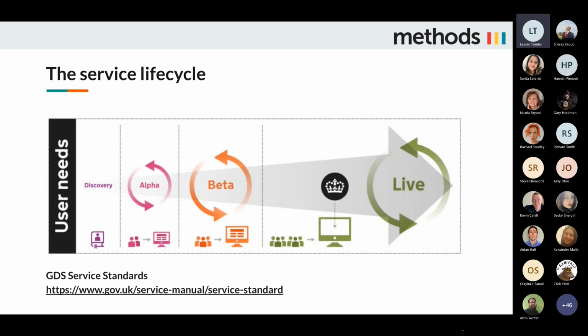So we talk about sometimes going through a private beta, whereby you develop something and share it with a small subset of users. And then we talk about a public beta, which is, you then open it up to all users to use the new service. So there's different phases within phases as well.